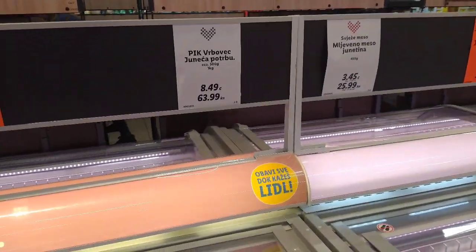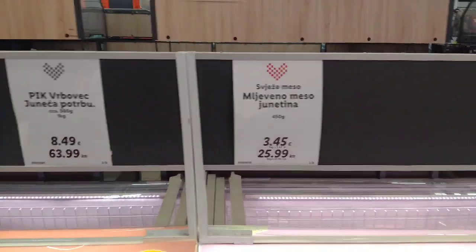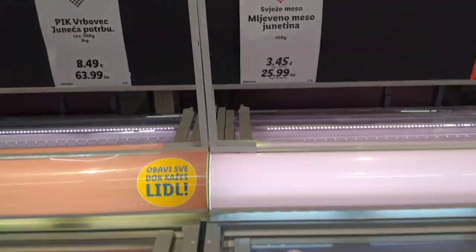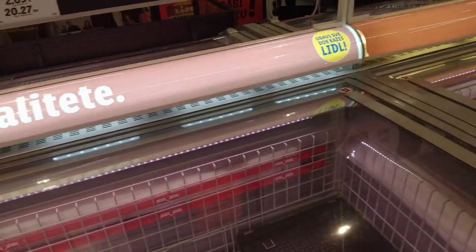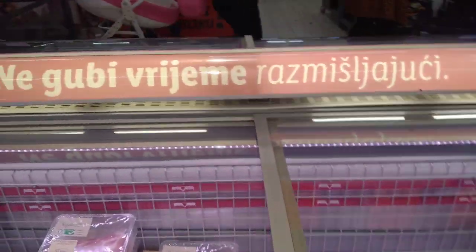Lagi niyong tandaan guys, pag nasa ibabaw, euro, pag nasa baba yung price, is kuna. So before they're using kuna currency, but now as they join the Schengen from the EU, it could be euros now.